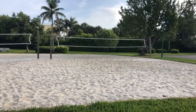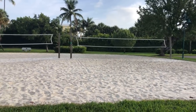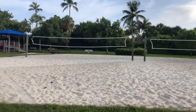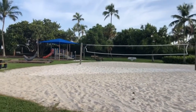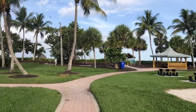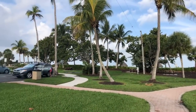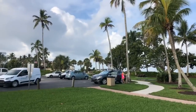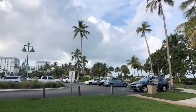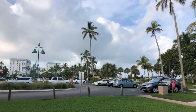Yeah, the sun just went behind some clouds. There is a little storm down to the south of us here. If I pan around here, you'll see the clouds kind of rolling in. I don't know if there's going to be any rain in them. It's kind of falling apart.